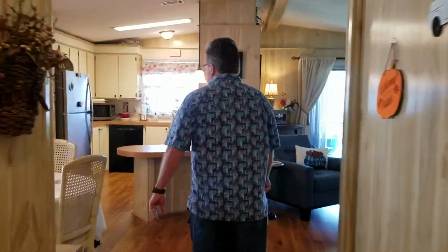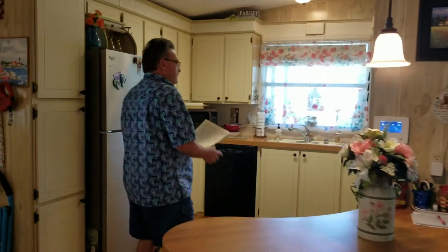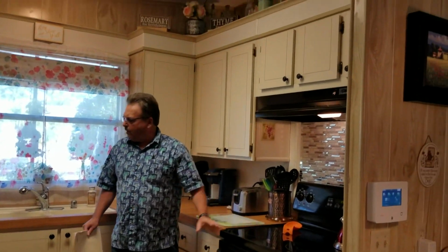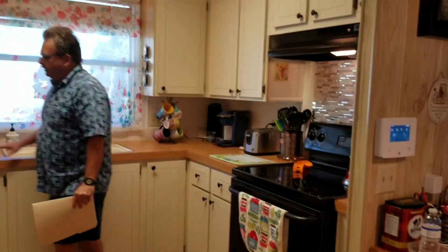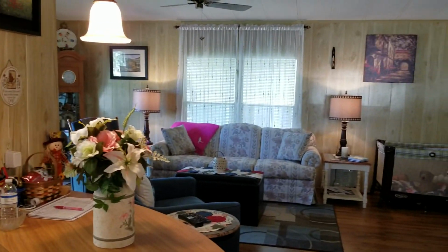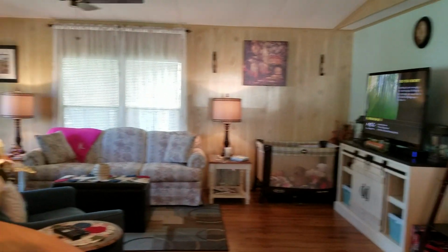I'm going to finish up back here in the circular kitchen. If we walk back down the hall, again, nicely done. Still got the wood flooring, lots of cabinets, updated appliances all the way around, good counter space. Nicely done home here. Again, very well maintained by these folks that have been here for several years.